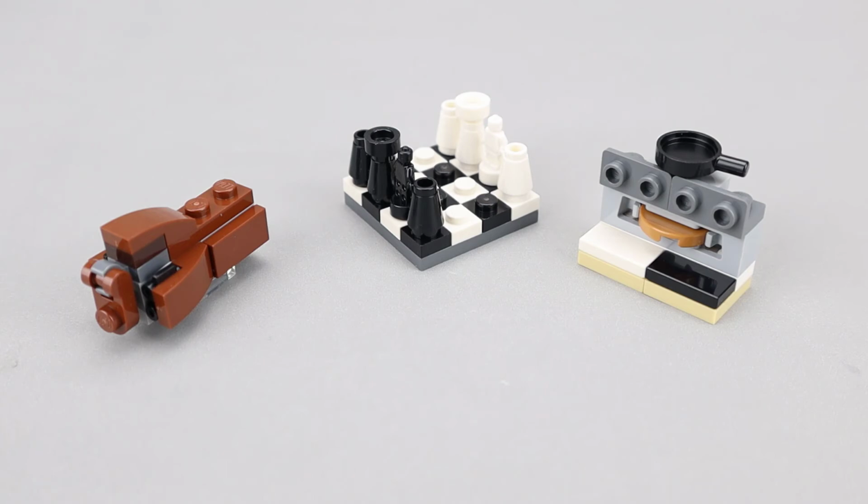All 3 are good builds today, but like I said, I'm going to stick with Harry Potter on top for today's builds.